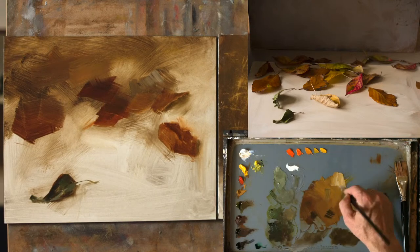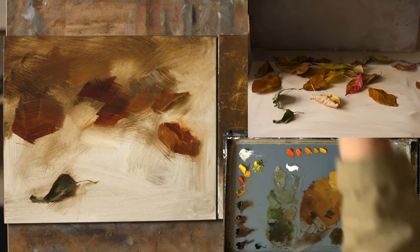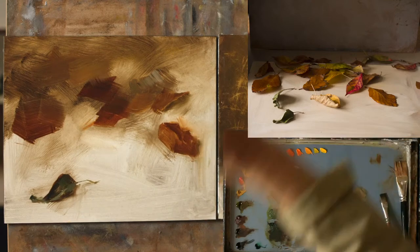Otherwise it just comes up, it doesn't work out so well. I've tried it a lot of times and not had it work out so well.